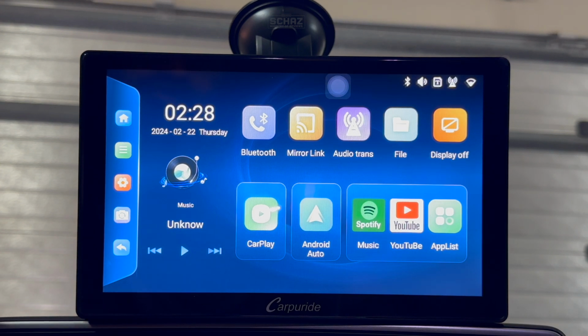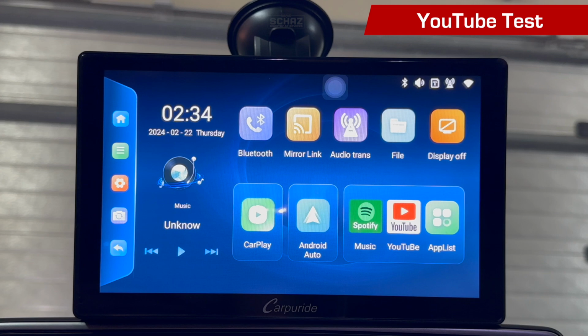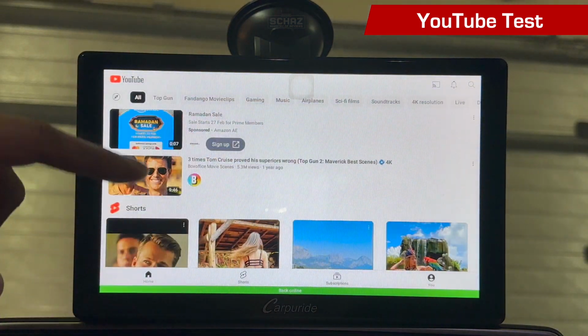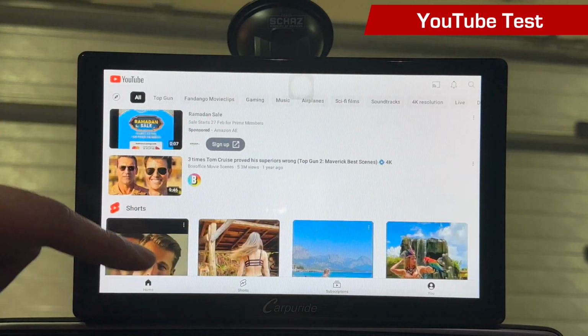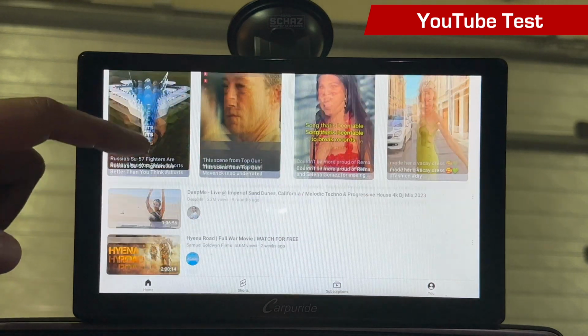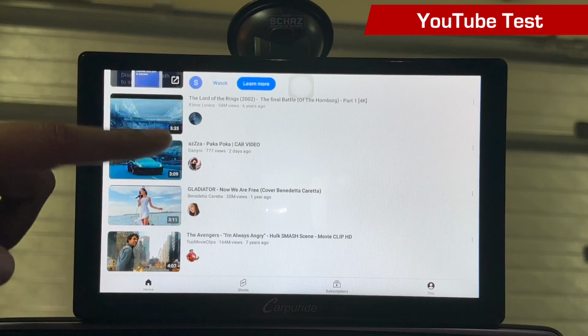So now, in order to test the performance of this new Carpuride Android portable car screen, I will start testing the different functions and features and the different applications on this screen. Alright, so the first thing I would like to test is YouTube, which is the most frequently used application. It's quite quick to load, and as you can see, all the thumbnails are preloaded. As you go up, all these thumbnails get uploaded. It doesn't take much time.